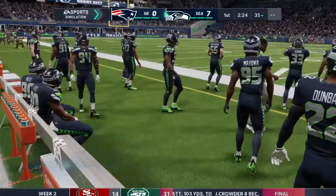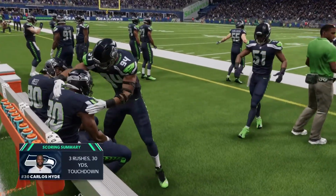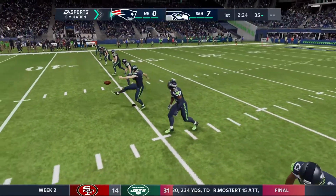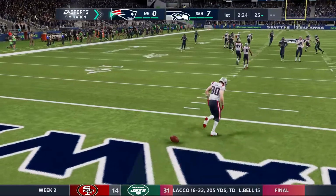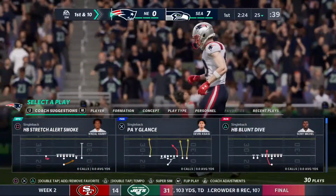And this will give the Seahawks a 7-0 lead. So this drive spans 7 plays, and it was capped off by a Carlos Hyde touchdown run. The kickoff team on the field now as they will send this one away. And this carries into the end zone. And he'll just sit on this one as their drive will start at the 25.